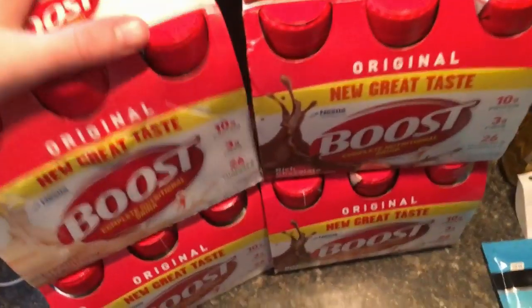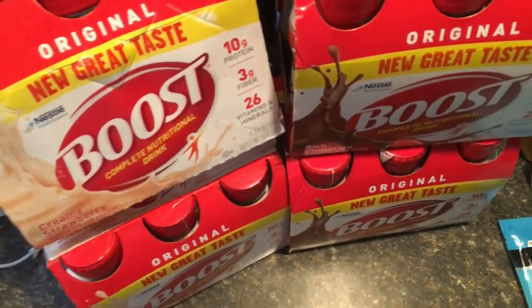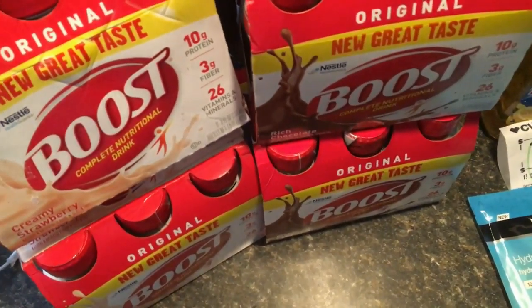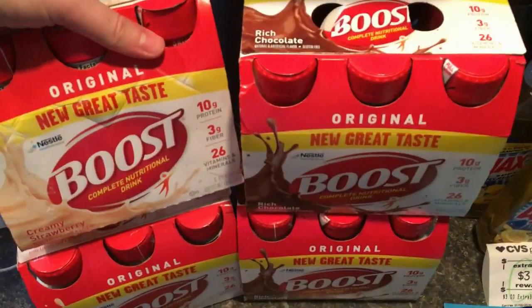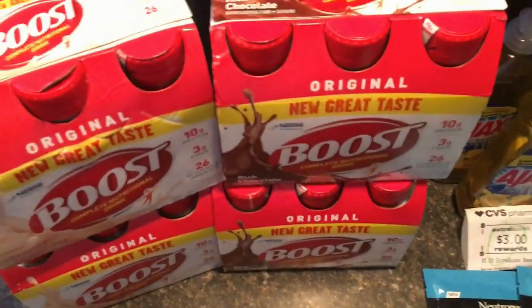All right, the Boost. This is on a deal this week, $6.99, and if you buy 4 of them, they're going to give you back a $10 extra buck. I used a $2 coupon. So this basically made it $19.96, and I got back 10. So this made it a net cost of $10 for 4, $2.50 each, which for Boost, that is pretty good. I think that's a good deal for Boost.